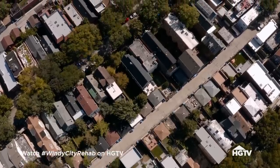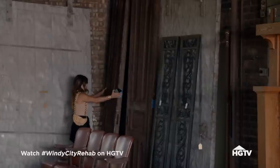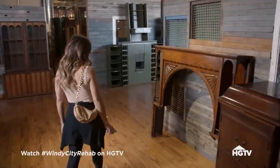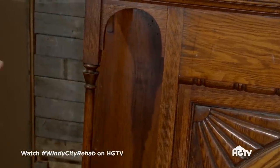This is where my happiness is. This is really where I should come when I feel stressed. I mean, come on. Look at these. Look at you. Super ornate, really pretty, and just different. Kind of Art Deco.